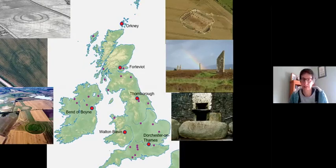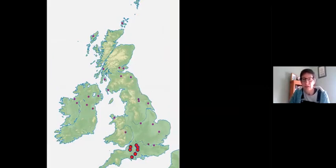Those major monuments are getting built really between 3000 BC and 2500 BC at the end of the Neolithic. Many of them continue to be complexes on into the Bronze Age. So these are places where many, many round barrows are built. Now, I'm going to focus today on some complexes that are down here in southern England.